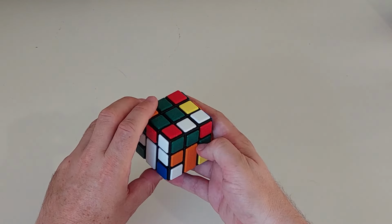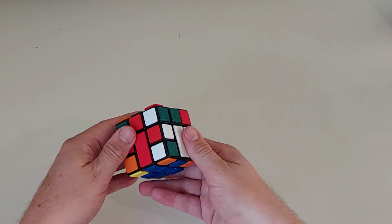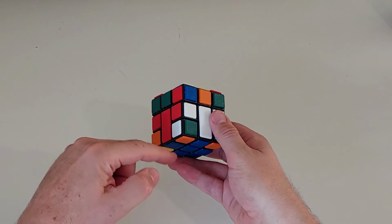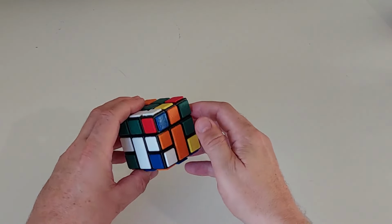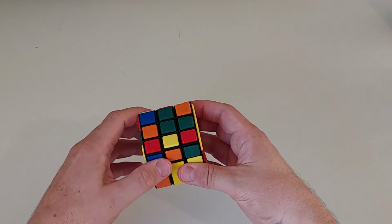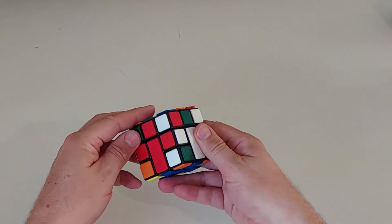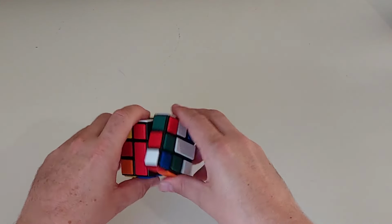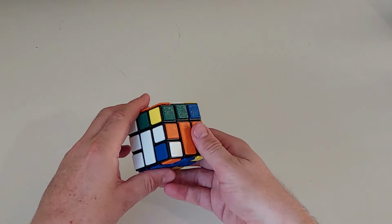The corners, not sure if I want to do these corners yet, but if I could, I would be finding the correct corner, red, white, blue, and I'd have to get the correct color on the bottom. In that case, it'd be blue. So I'd probably turn that around to there, lift the blue up to the top, and I think that would then allow me to just go three down, down, up, ups. Okay, that looks good.